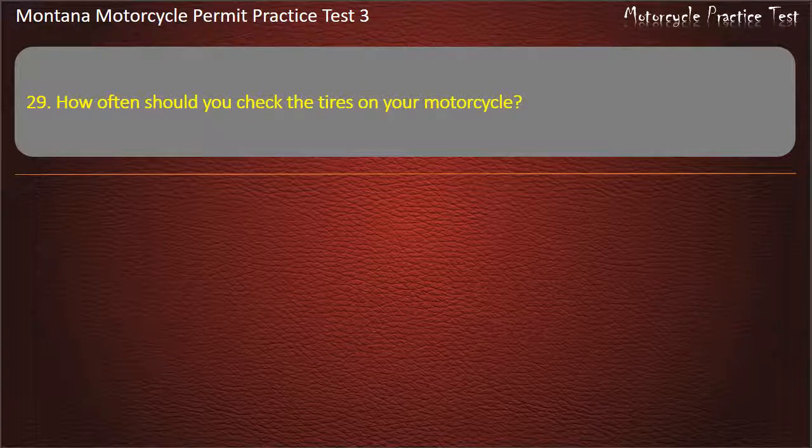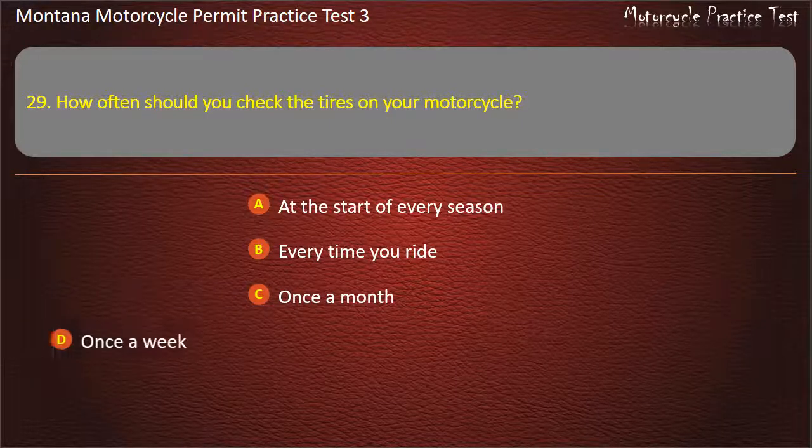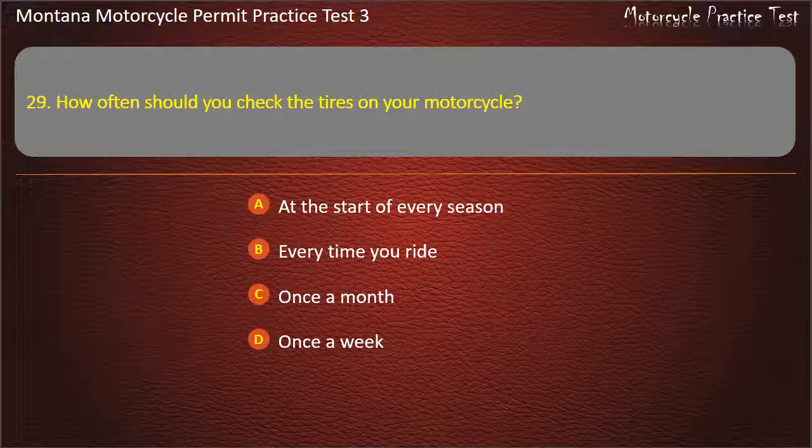Question 29. How often should you check the tires on your motorcycle? At the start of every season. Every time you ride. Once a month. Once a week. Answer: Every time you ride.